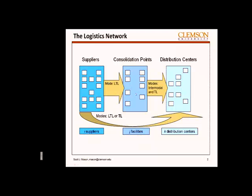We have these consolidation facilities, as I mentioned in the last lecture, because you don't want every supplier shipping to every single distribution center. These suppliers can't afford those transportation costs. So instead of one item going to one distribution center and two items going to a different distribution center from the same supplier, they'll put three of them on the same truck, send them to the consolidation facility, and at that location, they'll get broken apart into a truck to the one and a truck to the two. So we're looking at total logistics network cost minimization here with multiple modes of transportation.